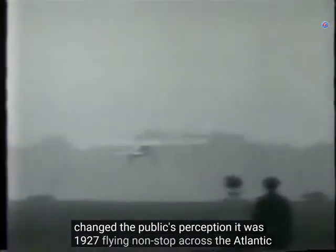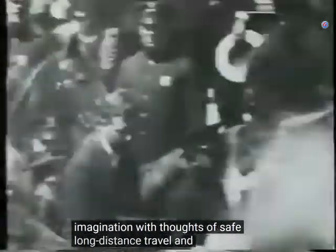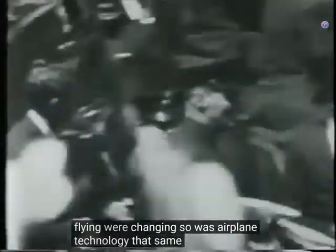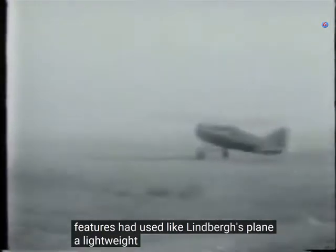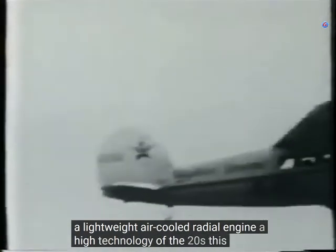It was 1927. Flying non-stop across the Atlantic in nearly 24 hours, he fired the public imagination with thoughts of safe, long-distance travel. And as ideas about flying were changing, so was airplane technology. That same year, the Lockheed Vega appeared. With several remarkable features, it used, like Lindbergh's plane, a lightweight air-cooled radial engine, the high technology of the 20s.